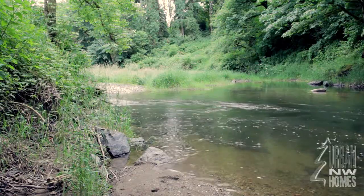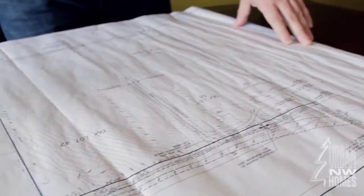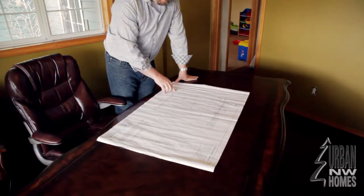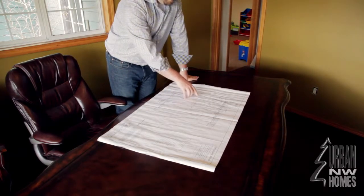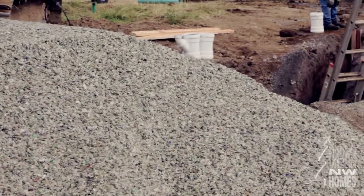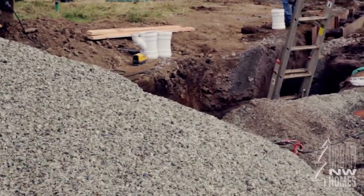Responsible development starts in the planning stage, where we strategically work around the existing ecosystems, the habitat, the trees, and try to incorporate all that into the road structure of the system so that we're not just wiping things out. The next part of the planning process is equally as important as the initial layout, and that is what materials are we going to use in the construction of the site itself.